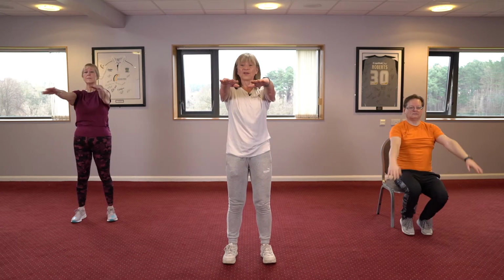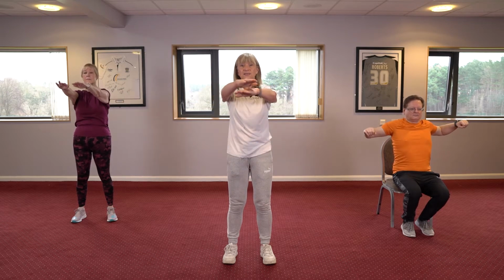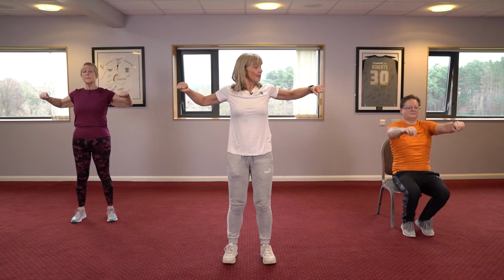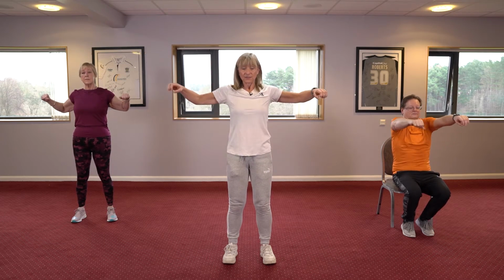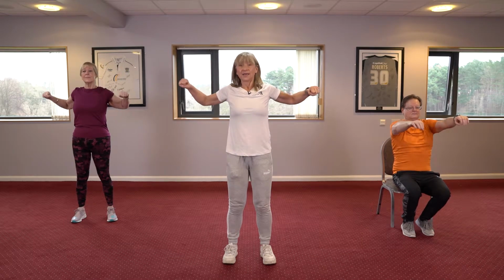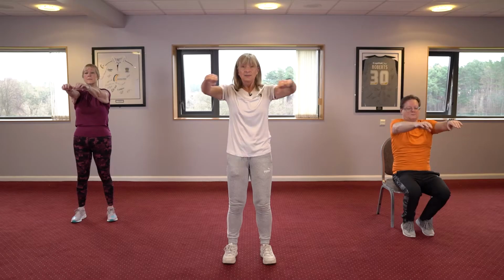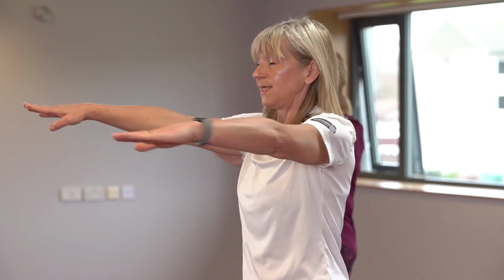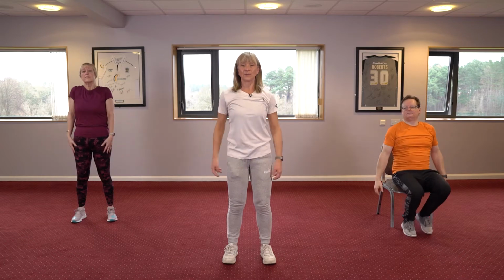Taking those arms out in front, they're going to be shoulder height. We're just going to squeeze those shoulder blades together and then release. So this is just stretching across the front of the chest, working into those shoulders at the back. So it's as if you've got an elastic rope and you're pulling it, drawing those shoulder blades together. Excellent. Doing a good job. Brill. Let's try for 2 more of these. That's it, well done. Release those arms down, give them a little bit of a shake.